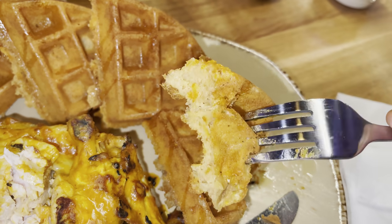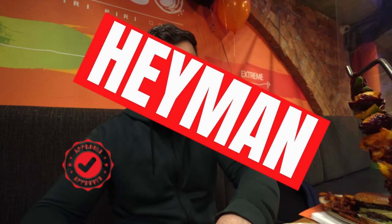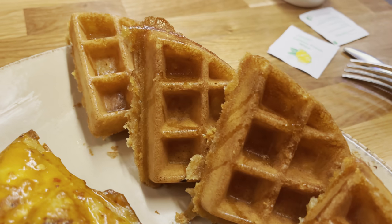So this waffle has got some Peri salt in there, some golden syrup on top. So I want a little bit of spice, I want a bit of sweetness, I want a combination of the two. Hey man, I have never ever had anything like this in my life. There's a bit of spice in there. There's a bit of sweetness from the syrup. The actual waffle is nice and crispy as well, and airy. It's like eating a pillow.